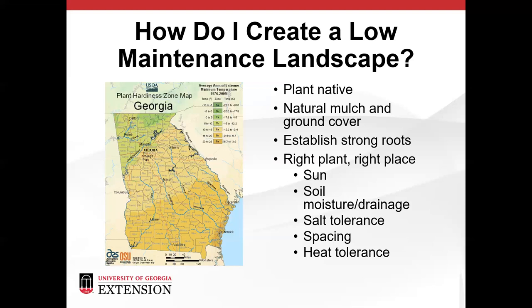Making sure that it's in the correct area as far as what its soil moisture and drainage tolerances are. So I see this a lot on the coast where people plant plants that really need well-drained soil in order to survive in areas that don't drain well, because we have a very high water table on the coast and most of our areas don't drain particularly well. Even if they have a sandy topsoil, a lot of times water is being held on the roots.